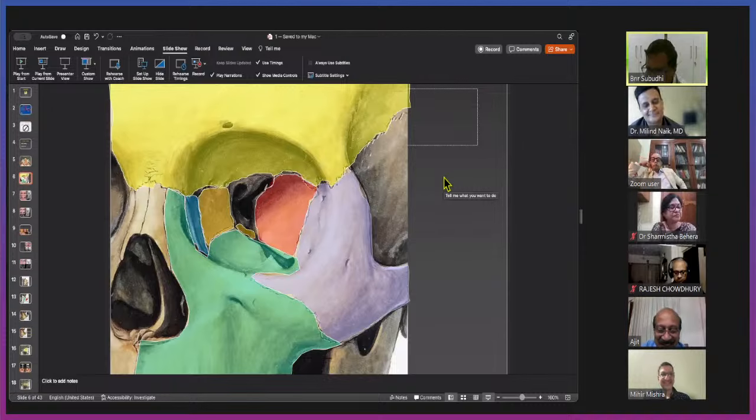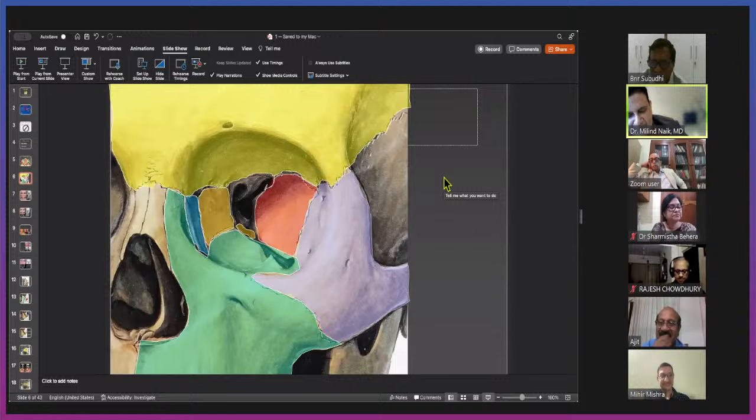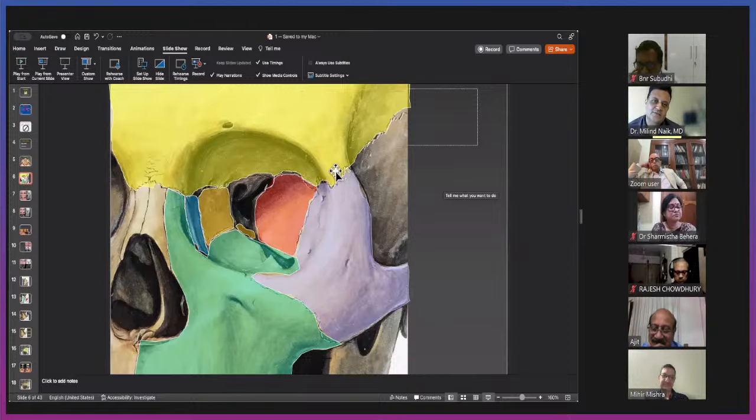Yes, sir. It's maybe zygomaticomaxillary complex fractures. Tripod. Why is it called tripod? Tripod means it has to get severely fractured. So what are those three locations? One is this one. What is that? Frontozygomatic. Zygomaticomaxillary. Zygomaticotemporal.